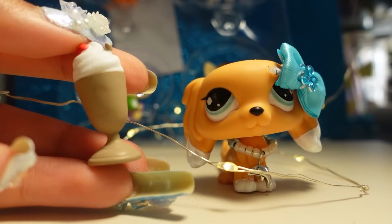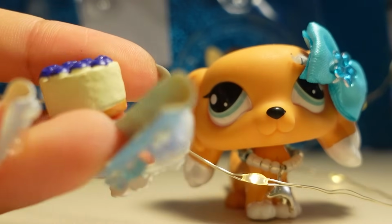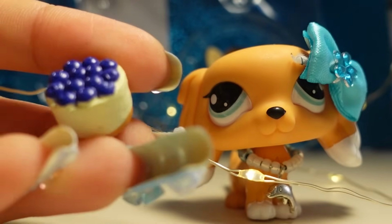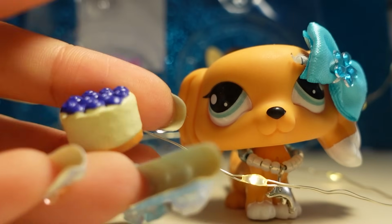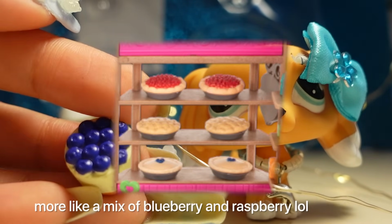Not sure if I'm the one that bent it or it came like that in packaging, but either way, that's kind of sad. And then we got this little container of blueberries, or maybe it's supposed to be a cheese, with blueberries on top. Either way, it reminds me a lot specifically of the Woodsy's blueberry pie.